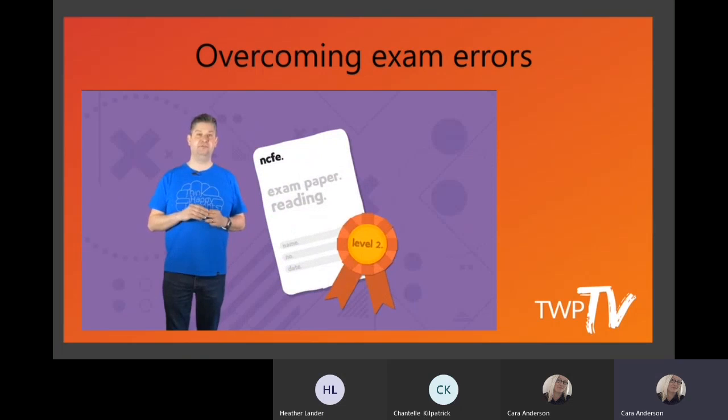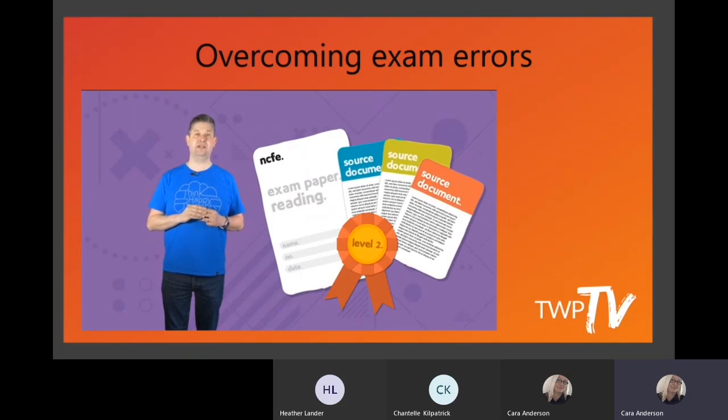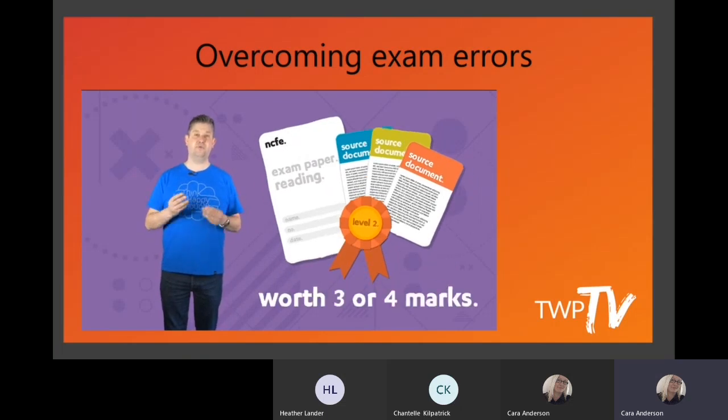The last section of level 2 reading paper usually asks learners to answer a question by comparing and contrasting all the documents they have read. This section is worth 3 or 4 marks. For borderline learners in particular, this is often the difference between a pass or a fail.